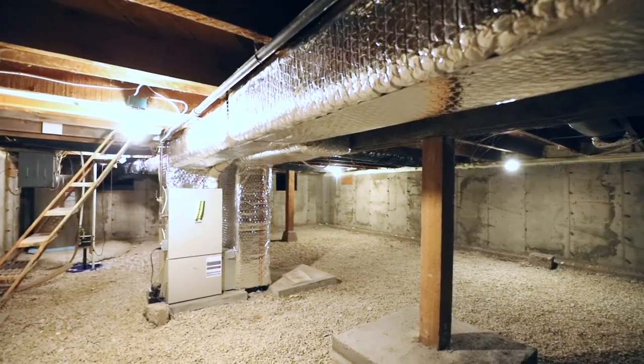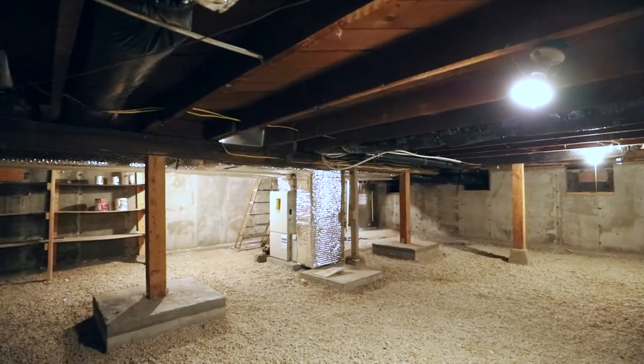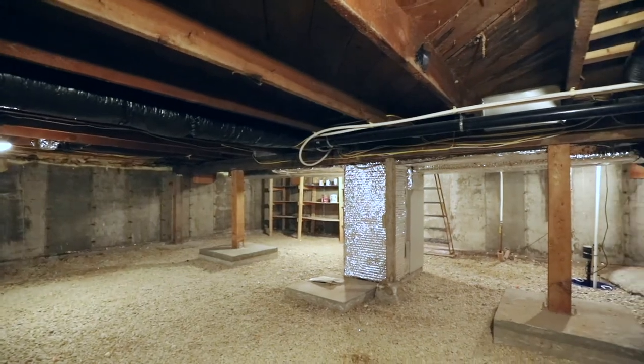The cellar is clean and has a crushed rock floor and can provide additional storage.